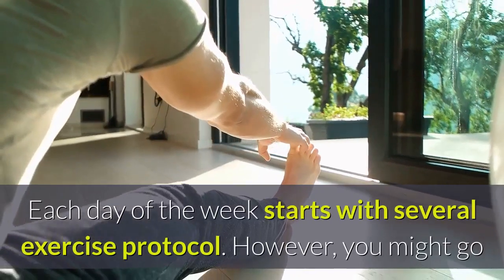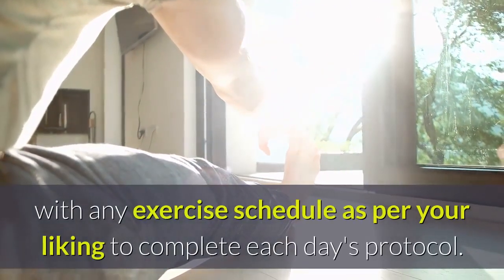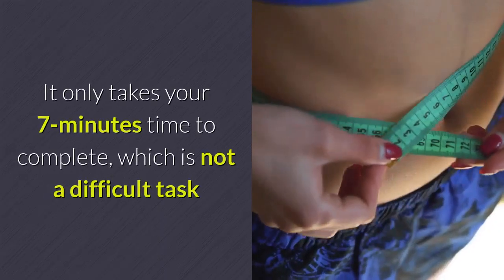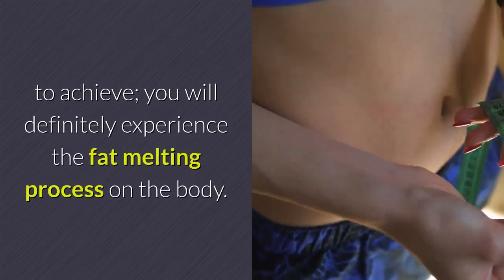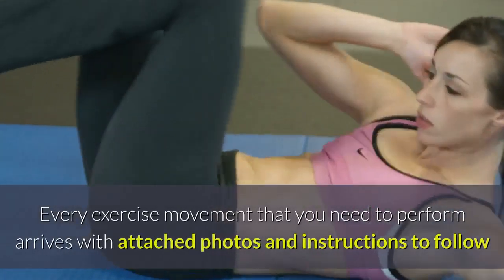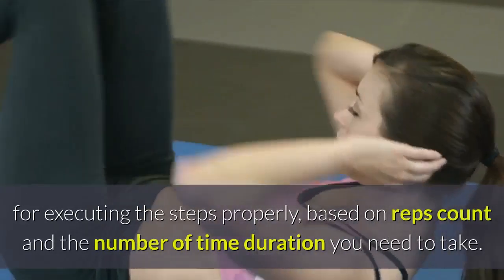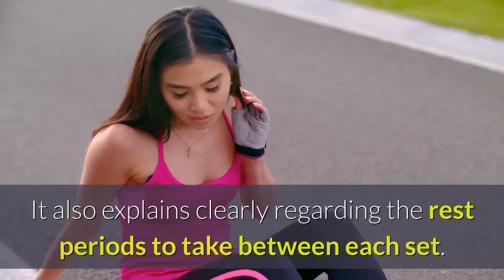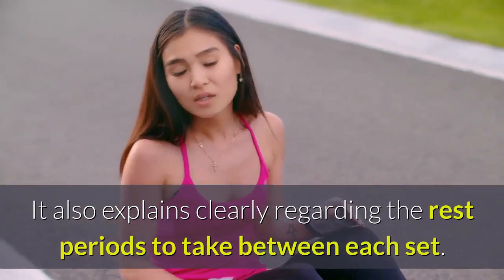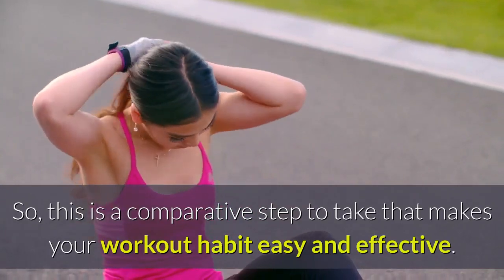Each day of the week starts with several exercise protocols. However, you might go with any exercise schedule as per your liking to complete each day's protocol. It only takes 7 minutes to complete, which is not a difficult task to achieve. You will definitely experience the fat melting process on the body. Every exercise movement that you need to perform arrives with attached photos and instructions to follow for executing the steps properly, based on reps count and the time duration you need to take. It also explains clearly the rest periods to take between each set. So, this is a comparative step that makes your workout habit easy and effective.